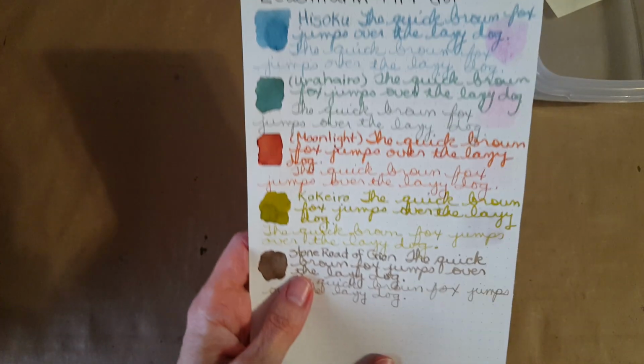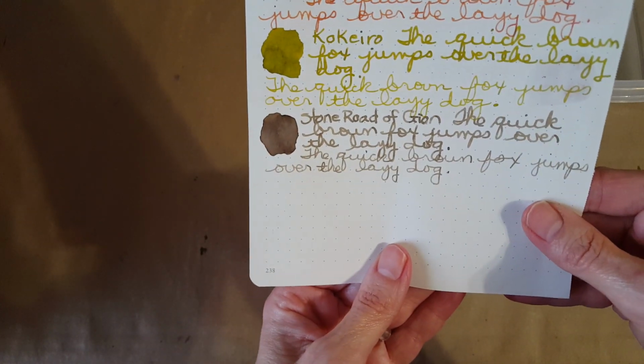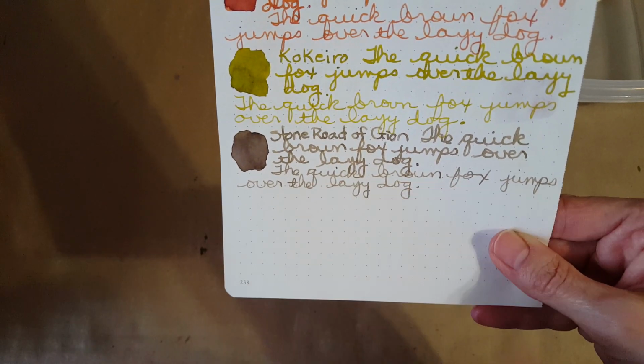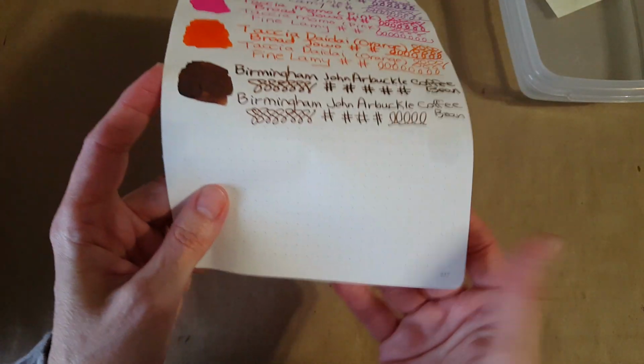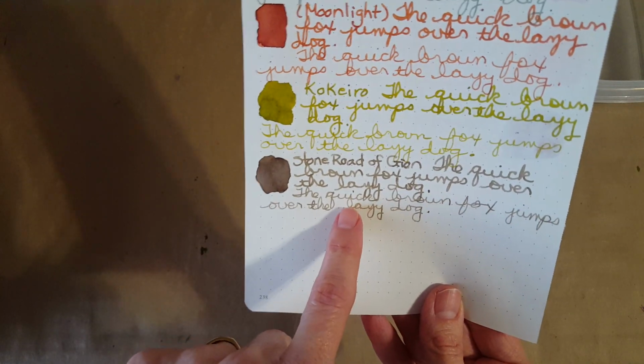Okay, real quick, here is the Leuchtturm 1917 dot grid paper. No problem with it on there in my opinion. I mean, it flowed nicely and it did well on this paper. I'm not turning this over because I don't think this is going to be hard to clean out of the pen either. There's no bleed through anywhere.